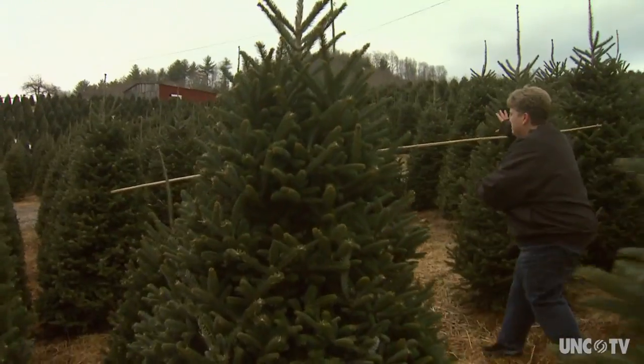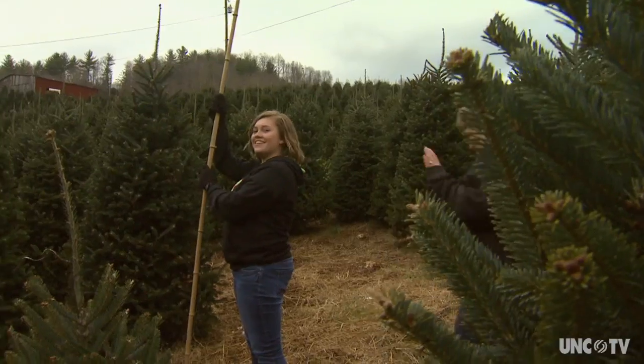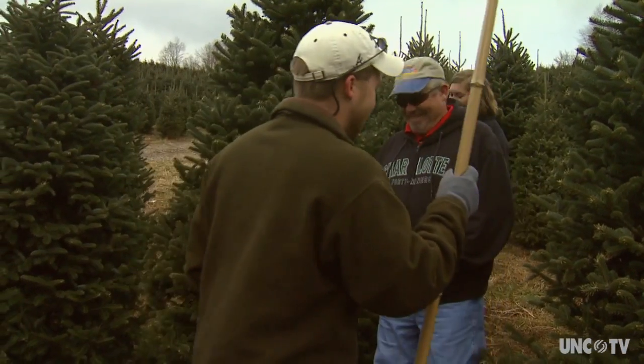Y'all trying to steal our tree? Who's trying to steal it? I didn't see it a while ago. They're trying to steal our tree. Like this one. Hurry, get your tag out.